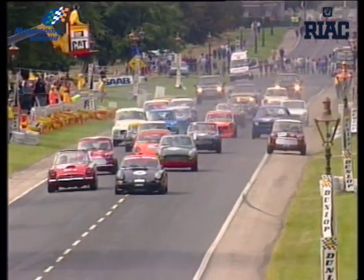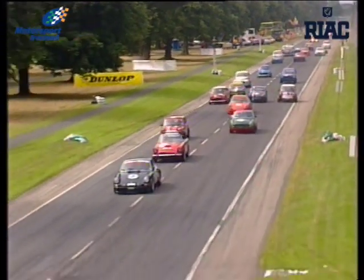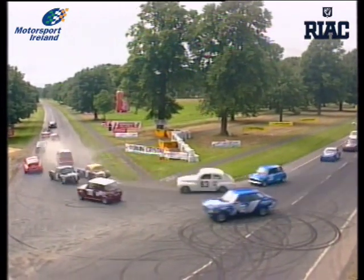As they go down to the Dublin Crystal Corner for the very first time, Edmund Cassidy, by the result of that creeping, has let Bertie Carruthers come around the outside, and as they go down into Dublin Crystal Corner, the Porsche 911 leads the Sunbeam Tiger. A better start this time around for Bertie Carruthers. Much better start. He's got some cement dust to contend with.